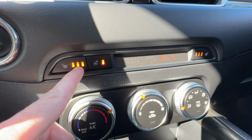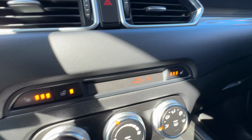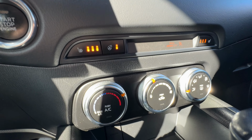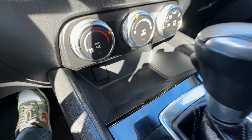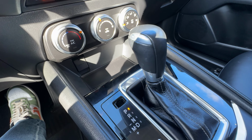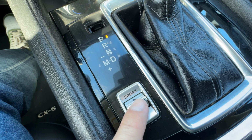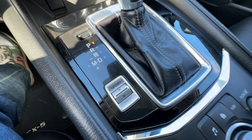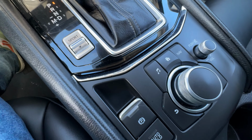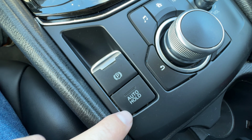Here we have our heated seats, heated steering wheel, and then heated seats on the other side for the passenger, 3-stage heated seat too, which is really great. Our air conditioning controls down here, nice little container for some gum, our shifter, and then we have sport mode here. So you can activate the sport mode if you like. Just basically unlocks all that power of the 2.5 liter 4-cylinder engine. And then last but not least, we have our electronic parking brake with auto hold.